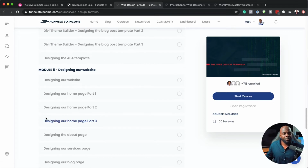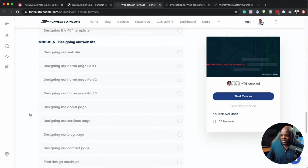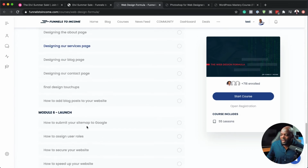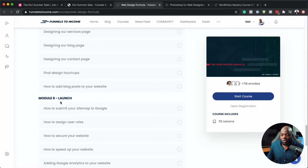Now, module 5, we put all these things that we've learned and build a complete website from scratch. So by the end of this course, you are going to see the process of designing a website. So this is what we go through here. You can see we design the about page, services page, blog page, and so on. And then I also go through how to launch your website.